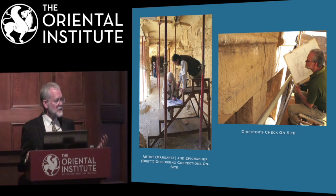When the artists and the epigraphers are satisfied that the corrections are legitimate, they've hashed everything out, corrections are transferred to the original drawing, which is left back in the studio to keep it clean.